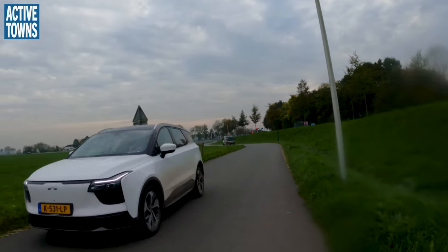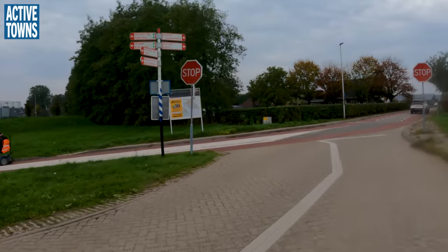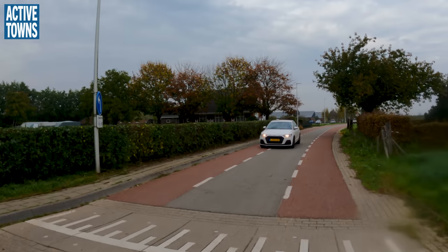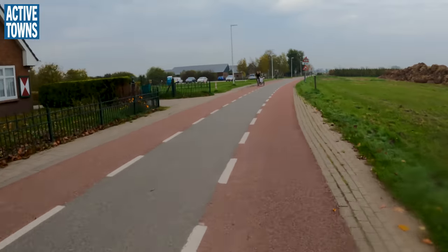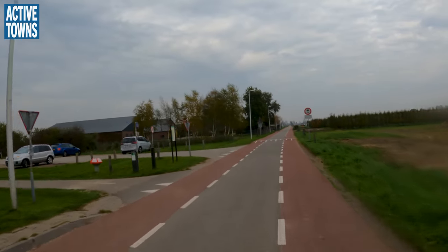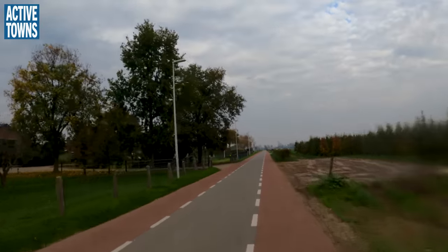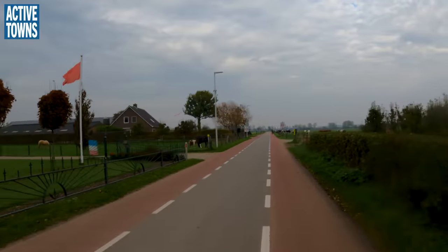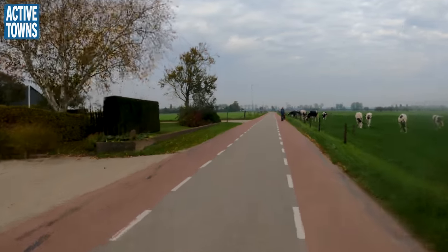Just gonna swing a U-turn here so that you can get a view of this gentleman on a mobility scooter coming in from this rural edge lane road. And again, now we're on the edge of the city, the development, and now on the rural edge, the divide. See the agriculture on the right and the left.